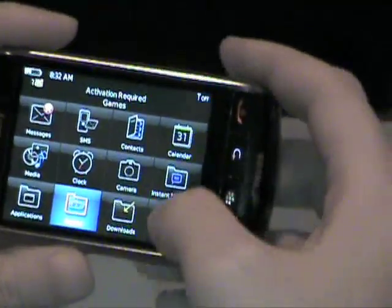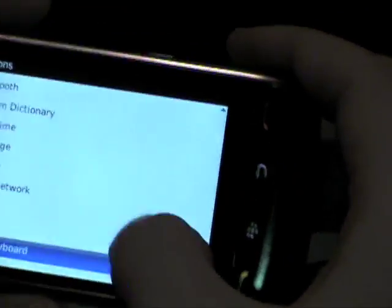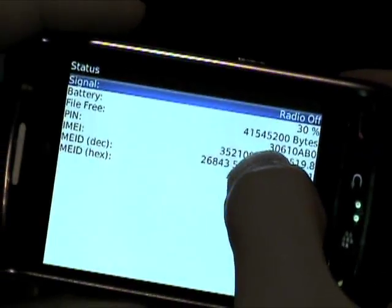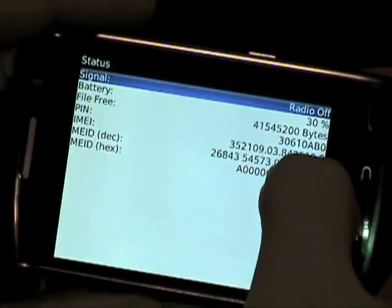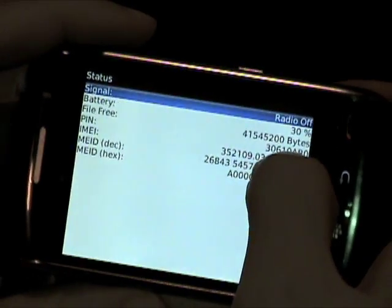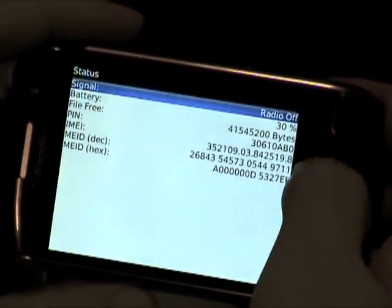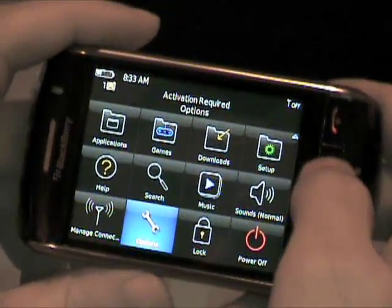You're going to want to go to Options and then Status. So here you'll see the PIN, which is right here, 8 digits, and you have the IMEI right under, which is 15 digits. So those are both fields that we need in order to generate the unlock code for your phone, PIN and IMEI. Once you place your order and you include your IMEI and PIN, we're going to be able to process the order and generate the unlock code for your phone.